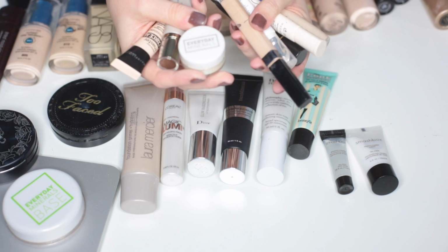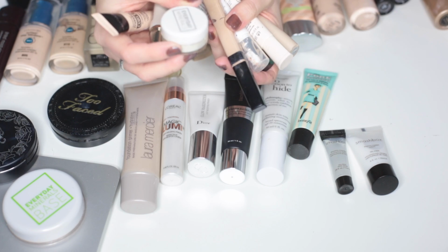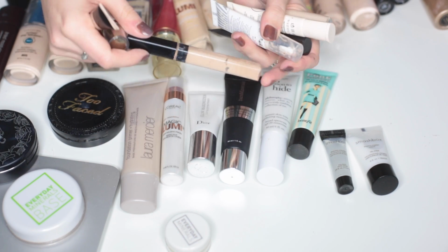So first of all, I have this Everyday Minerals. This is really like a yellow setting powder, so now that I know how that works, I should give this a shot. I use this one all the time in videos.